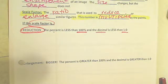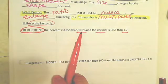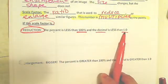Here's how we know. If I gave you $1, how many pennies is that? 100 pennies, right? A full dollar is 100 pennies. If I go to the copy machine and make a copy of this paper, I want the exact same paper. What percent is this? 100%. So every time I make a copy, this is 100% of the image, right? Well, if it's a reduction, the percent is less than 100, and this is less than 1.0 or less than $1.